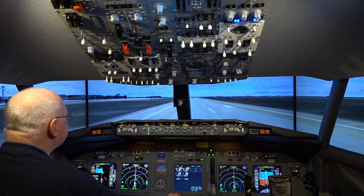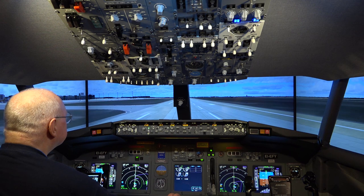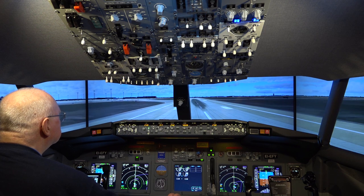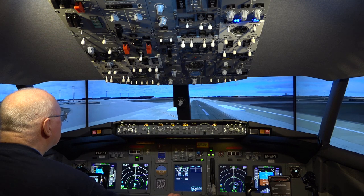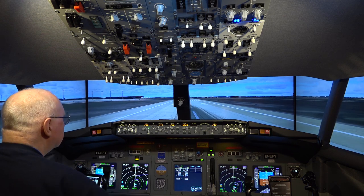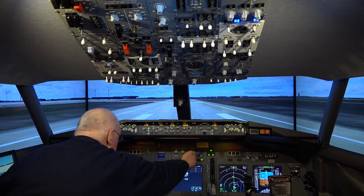Ryanair 186, contact ground on 121.6. Reverse thrusters are on. Ryanair 186, please acknowledge. 121.6, Ryanair 186. All right, begin cleanup.